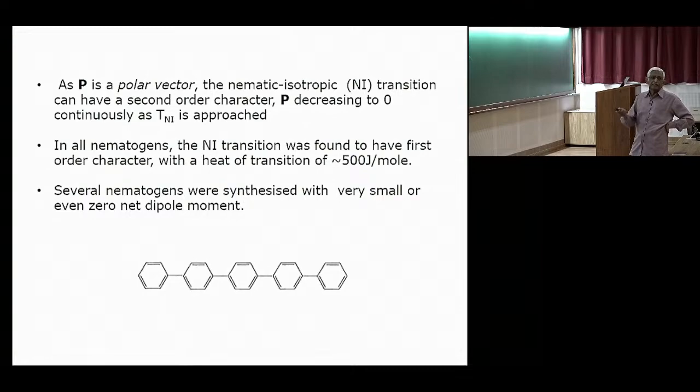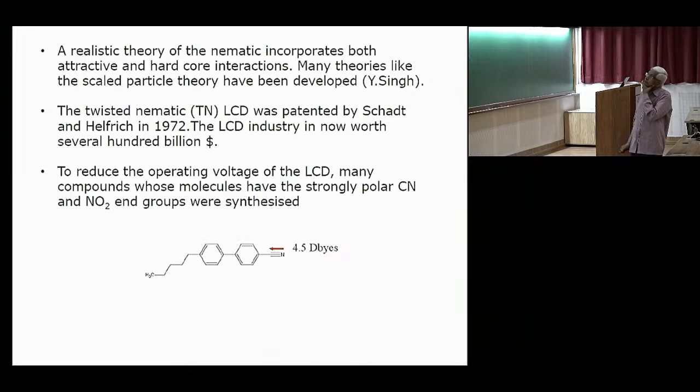Subsequently, all experiments showed that N has an apolar director, and even compounds like pentaphenyl, which has absolutely no dipole moment, also form nematic, etc. I went through this yesterday. But once display devices were invented and liquid crystal displays became essential for laptop computers, cell phones, and so on, they had to reduce the operating voltage. One way of reducing the operating voltage is to introduce highly dipolar groups. This is how pentyl cyanobiphenyl was initially synthesized by Gray, a well-known chemist from Britain, who also patented it. I am quite sure he has made a lot of money.